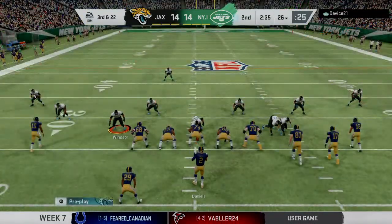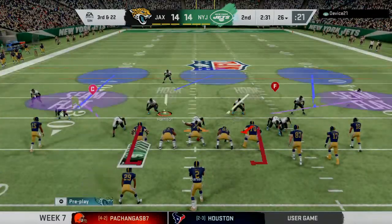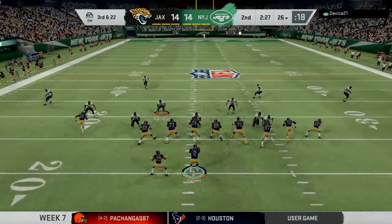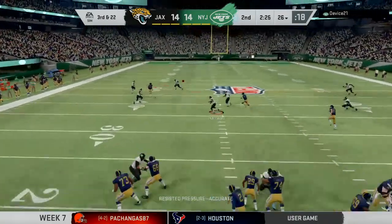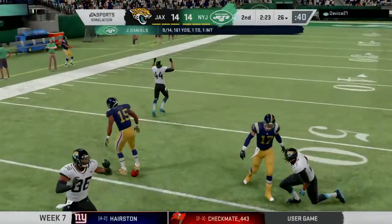Need something from deep in the bag of tricks here after 1st and 2nd down went backwards. It's 3rd and very long. Operating from the gun, Daniels. And that will be incomplete.